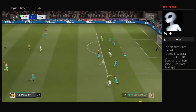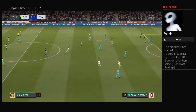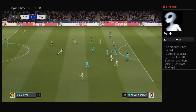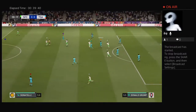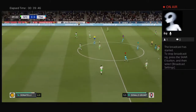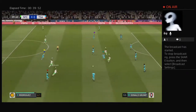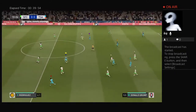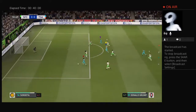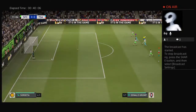Really trying to use the full width of the pitch here to make some progress. Good defending. Dealt with a decent cross. That's a turnover in play. That's a great interception. Taking on the score. Skimmed the top of the bar here. I think the keeper was probably comfortable, but decent effort.